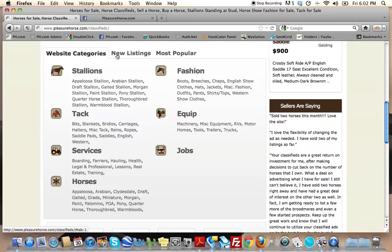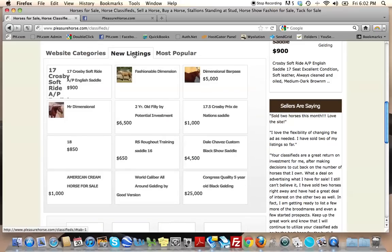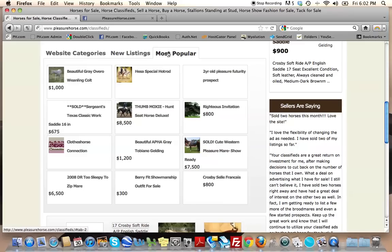This is actually three different tabs. If you click on this tab, you'll see these are recent postings that just came in, literally probably within the last few hours or whatever. It just gives you an idea of what's just come in. And then these are our most popular listings. So what you're seeing here are basically those classified ads that are getting the most views, the most exposure, for whatever reason.